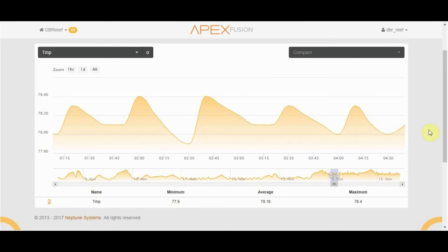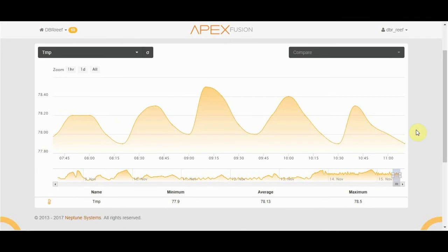Now, if you remember, I said that I was going to turn down that valve to try to reduce the speed at which the tank was heating. This is before the valve was turned down, and we can see that the rate of heating is rather quick. And this is after I turned down the valve halfway, and we can see that it slowed down slightly. It doesn't heat up quite as fast, but it's not a huge difference.